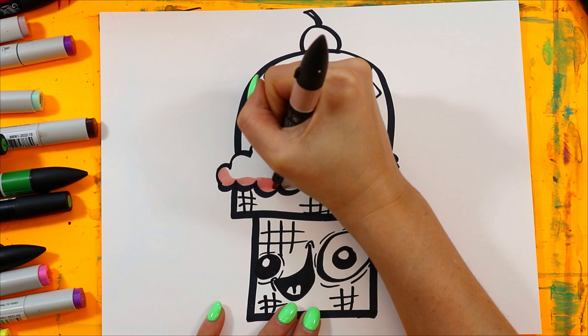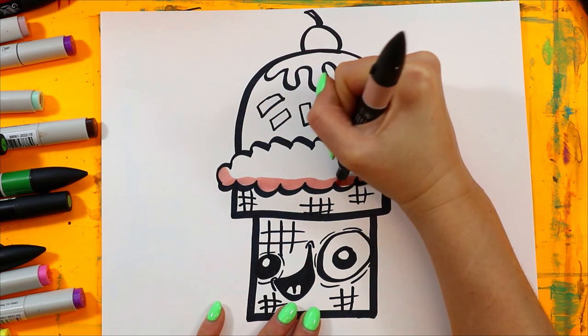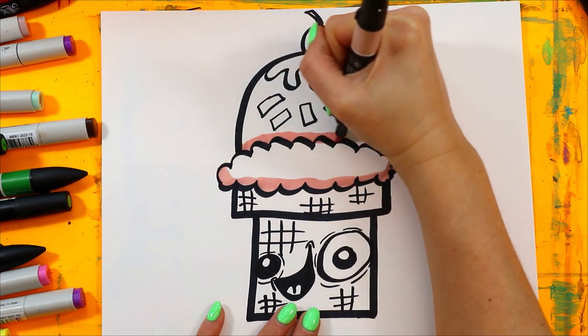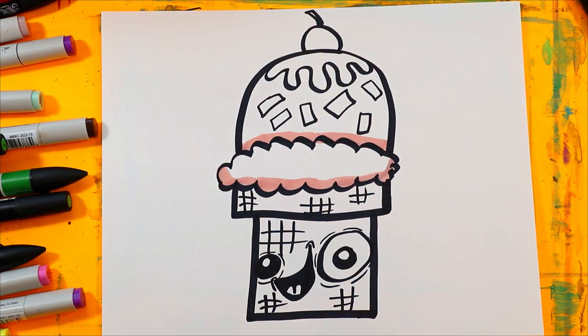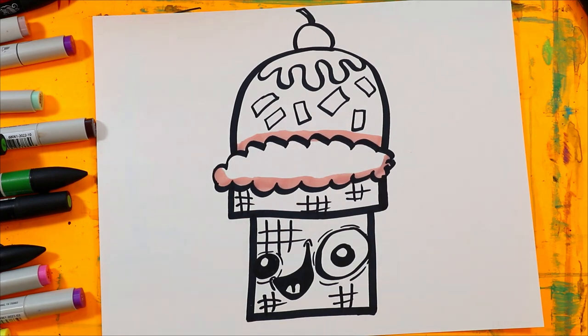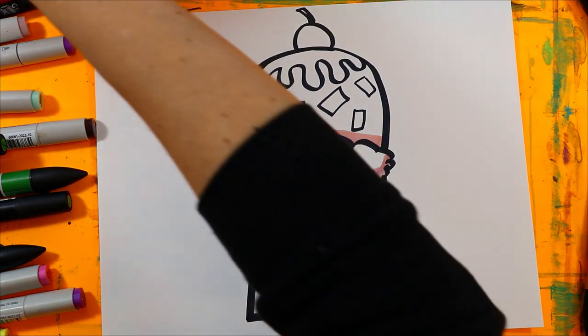I'm gonna add the shading. I'm being vanilla ice cream. You can do whatever colors or flavors you want. Choose that color to shade. Need a home color.